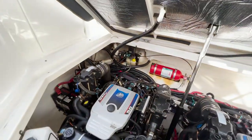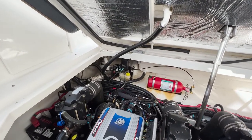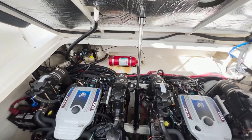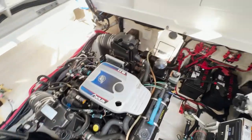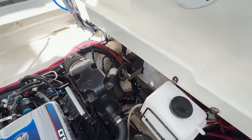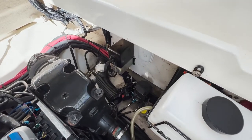Obviously there's that. This is for trim tabs. See that little hydraulic system there. Fire extinguisher, that's the fire suppression system. Moving over here, this is the port side engine. You see behind it, that is actually for the trim control on the outdrives. See right in the middle there, I'll point it out.